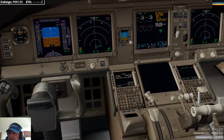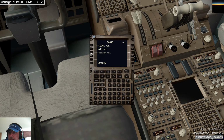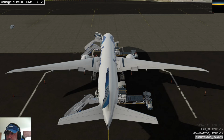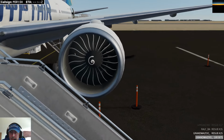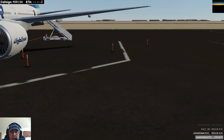Okay. So we'll open L1, L2, 5. Passenger bus is coming. Yeah. Woohoo! To Sharm El-Sheikh ahead of schedule.